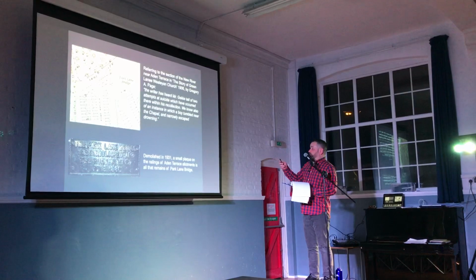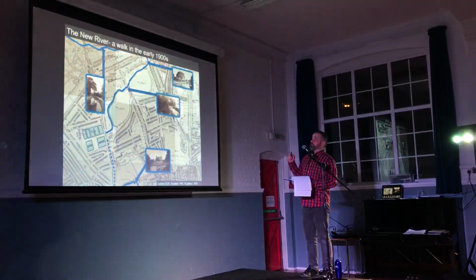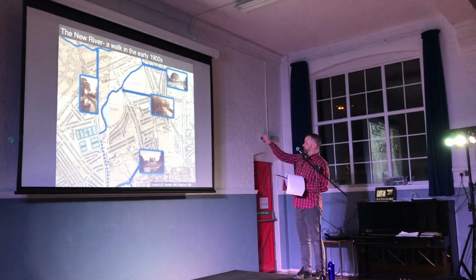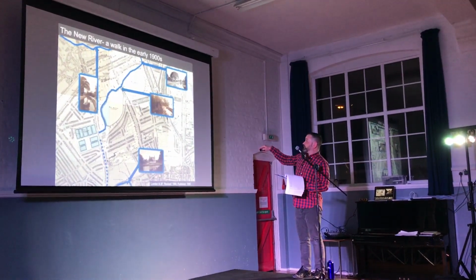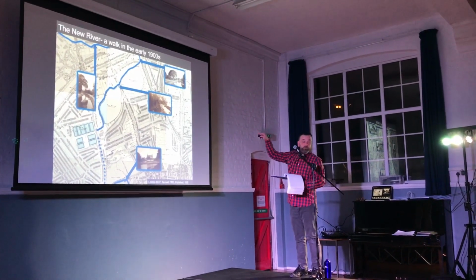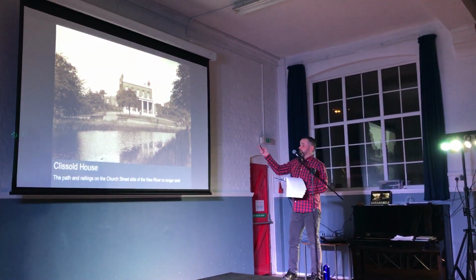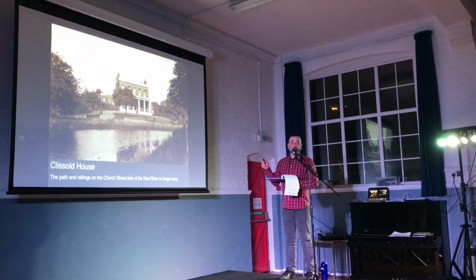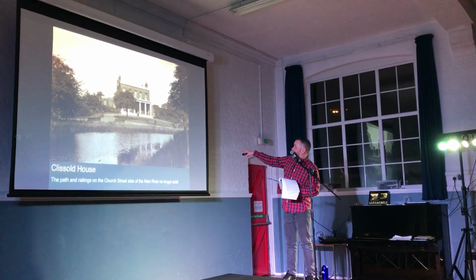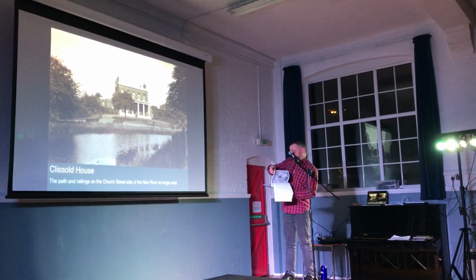That slide was covering a little section of the New River, and we'll now come on to a New River walk in the 1900s, and there's just a little map there from 1895, a little bit before my father's time, but it shows where some of the pictures that you'll see were taken. So we start off at Clissold House, and this would have been when the New River actually ran along Church Street. And where it was taken from, on this side of the New River, there is no longer that fencing there.